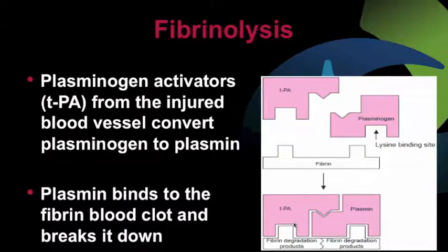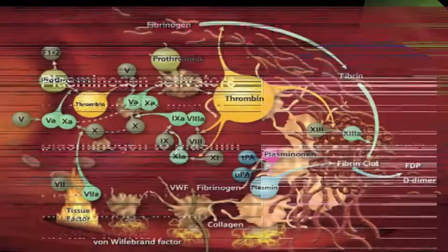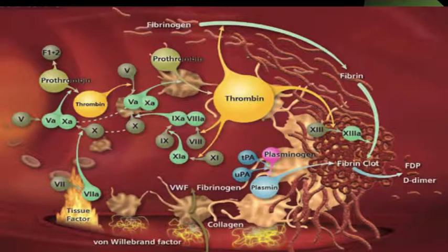On the flip side, we'll talk about fibrinolysis. Plasminogen activators, such as TPA, or tissue plasminogen activator, from an injured blood vessel convert plasminogen to plasmin, which then helps break down that fibrin clot, and you see these fibrin degradation products. You'll notice this little binding site here, this lysine binding site, and this is going to be an important piece when we talk about TXA. So again, just another review. In this pictorial, you see the plasminogen from tissue plasminogen activator creating plasmin, which then helps break down that fibrin clot.